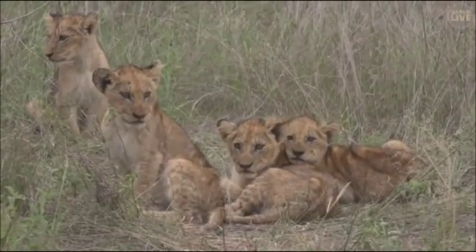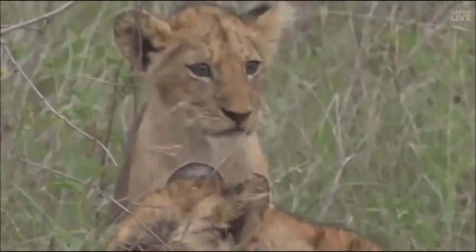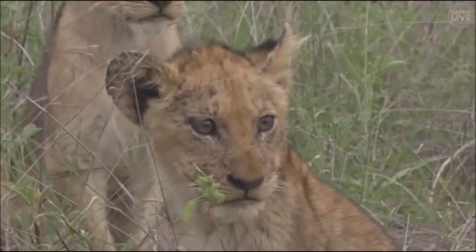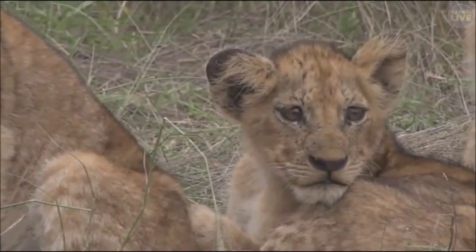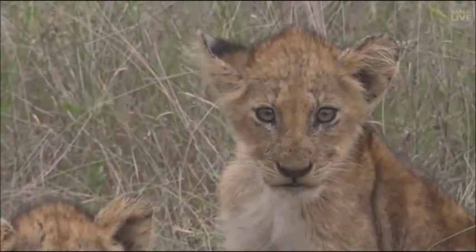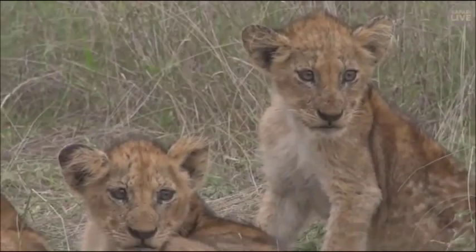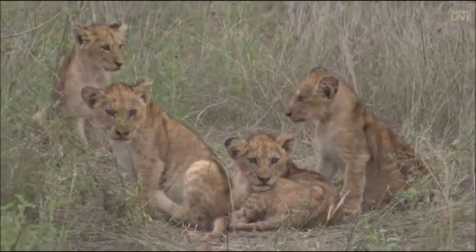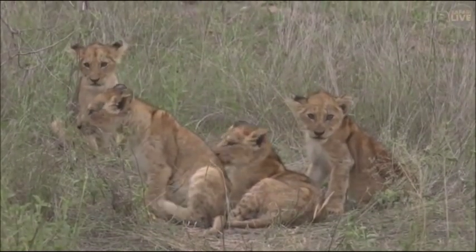Now, I may need to reposition shortly, maybe not. We'll see. There's another vehicle coming up behind us, but hopefully he'll have enough space to skirt past and also get some views. Look at how cute these little things are. Hello. I wonder how long they've been lying here, how long the parents have left them. It's impossible to know at this stage.